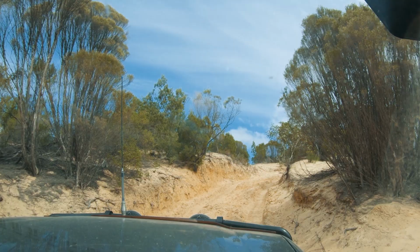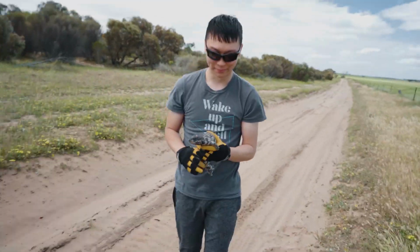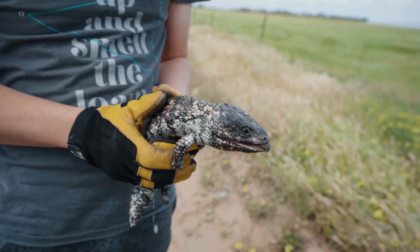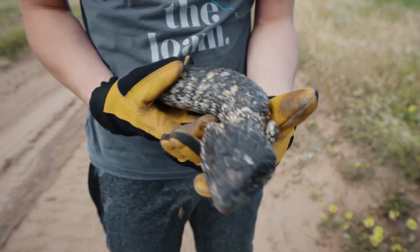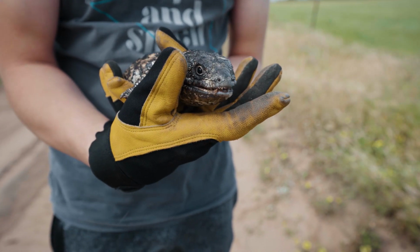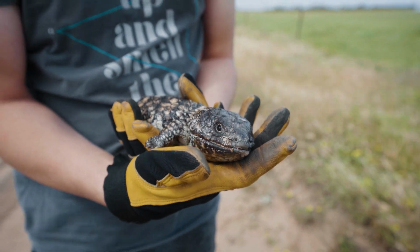Oh my god, you got it? Is he gonna bite? I don't know. That's why I put gloves on. Oh, so cute. Pretty cool. That looks like a nice pet. Oh, so cute.